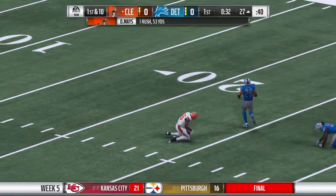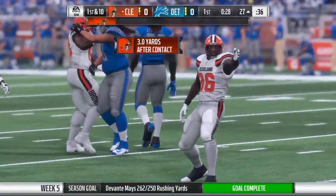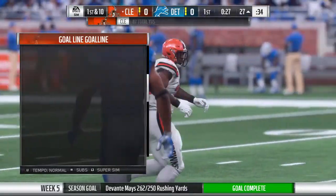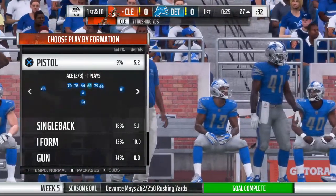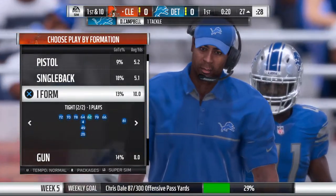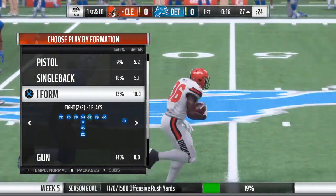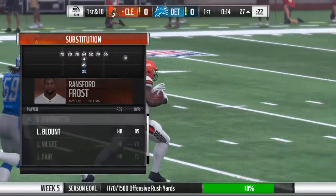And they finally do get him, but not before he reaches the 27. A big play that time for Cleveland. 53 yards on the ground. Well, welcome to the party. First carry of the game. How about that? And just think, as far as he's concerned, he's just getting warmed up.